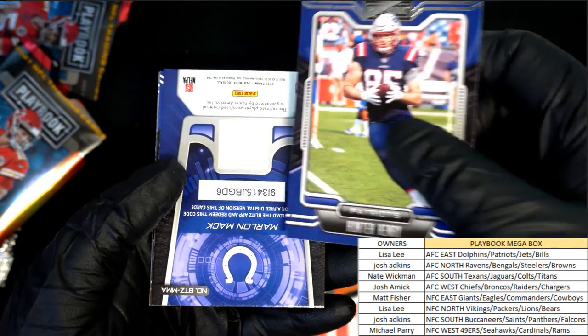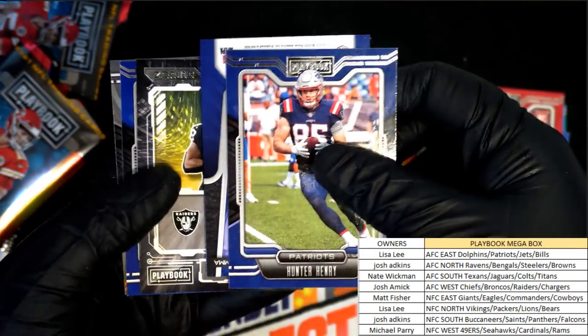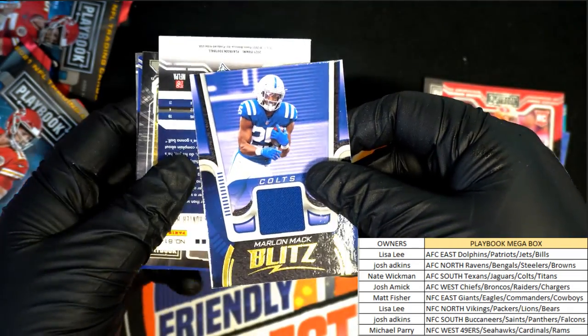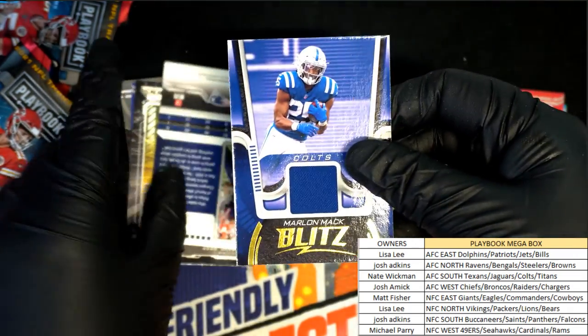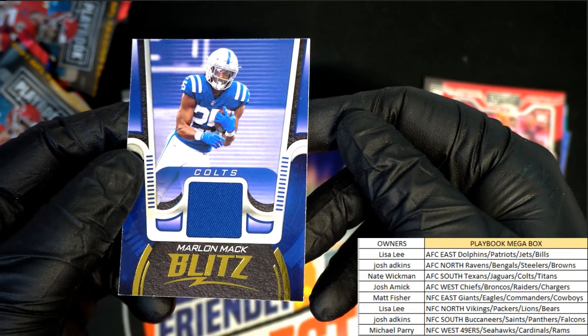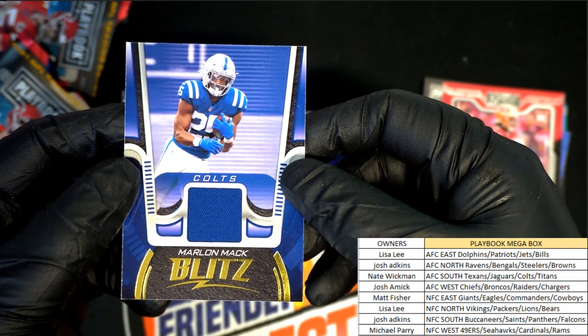What is it? Oh, shoot. What is this? Okay, it's a Blitz card. It's a Marlon Mack. And the back was showing something. I don't know what the back was showing. Let me see. It is a Colts hit. Congratulations to Nate W.